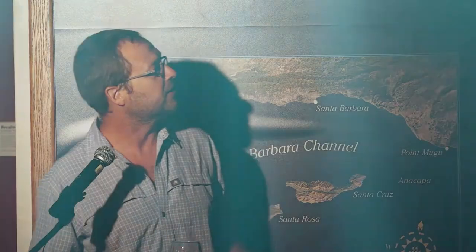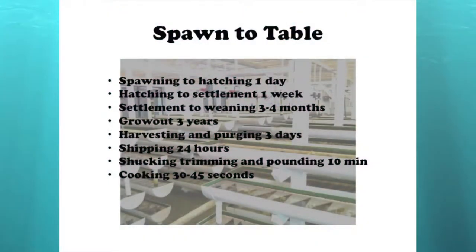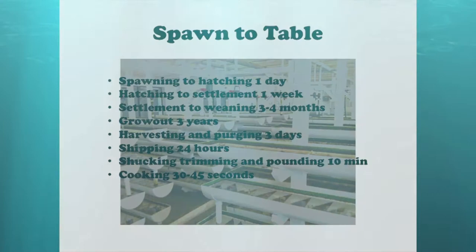So abalone farming, like any sort of farming, we're required by current culinary law to have a farm-to-table manifesto. Spawning to hatching takes about a day. Hatching to settlement, that's the larval phase of the abalone, in which they're actually swimming freely in the water column. And you'll see something in a minute where I show you a bit about that. It takes about a week from settlement to weaning. And by weaning, I mean going from a thin film of microalgae, diatoms, onto macroalgae or seaweed. And I'll talk more about that as well.